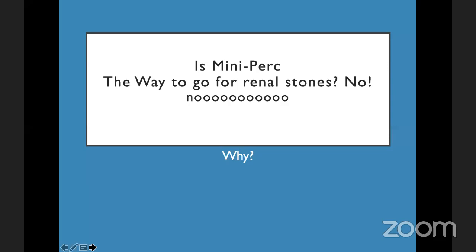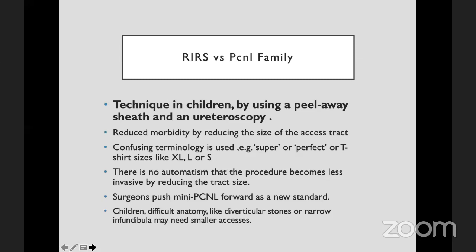I'm defeating the PCNL. Mini perc is a technique used in pediatrics, and some inventors developed this access and decreased the scope size to cause fewer complications. But unfortunately, the marketing targets a confusing terminology, such as super, perfect, small, and X-large, like T-shirt sizes. The rationale and the hypothesis behind the mini perc is convincing, but at the same time, there is no automatism that a procedure with a smaller size causes fewer complications.